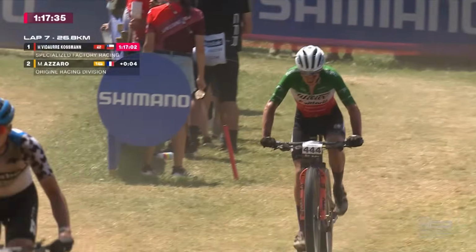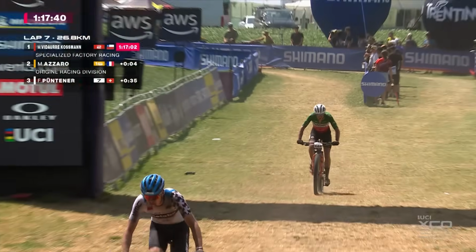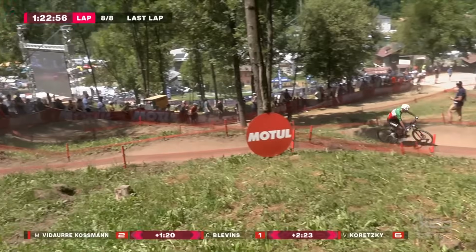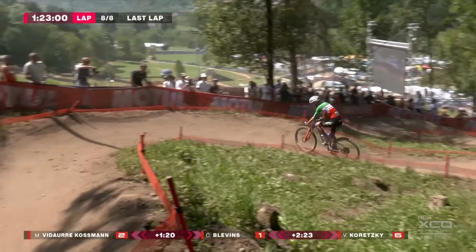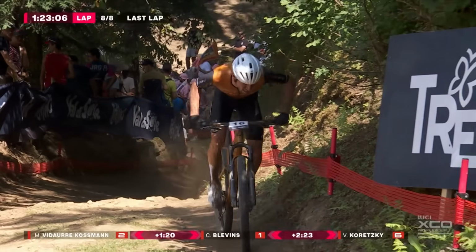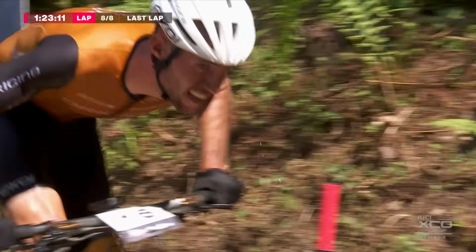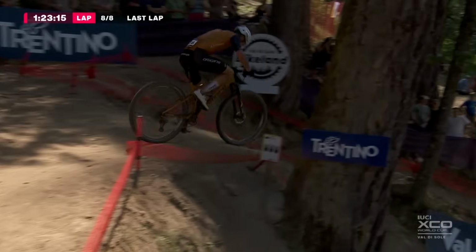I think the front wheel just gave out from underneath him. Puntener now has got past him. Or has he? Yeah, Puntener's passed him as they cross the line. There's the gaps back. Blevins, Koretsky. Brido, do you know what? He's stabilised really well in 4th place. But he's going to have to watch out. He's got Charlie Aldridge just behind. Tell you what, he was inches away from having pieces of that Willier strewn across the hillside here in Val di Sole Trentino.